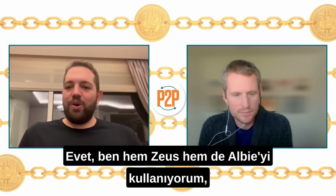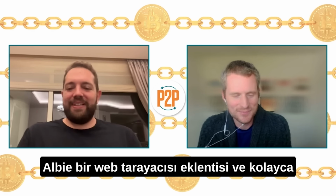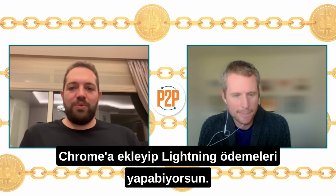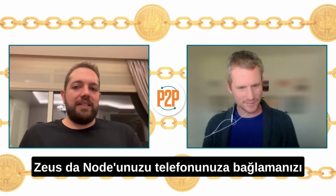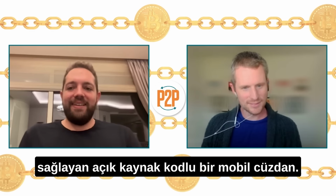Yeah, I use both Zeus and Alby, because Alby is a browser extension where you can just spend from your Chrome browser or whatever, and with Zeus, you can connect your node to your phone and be mobile with it. So, yeah.